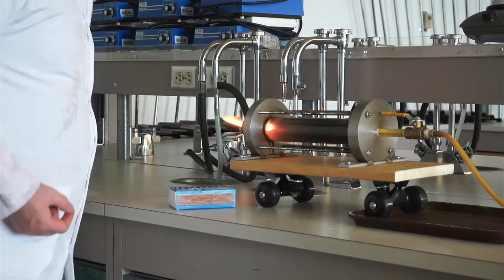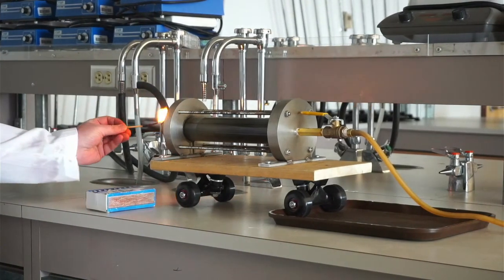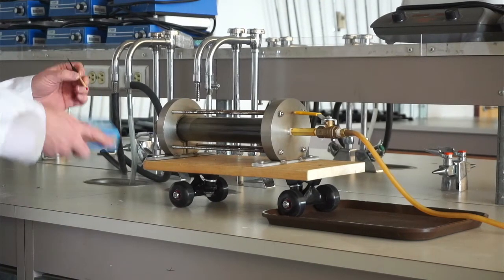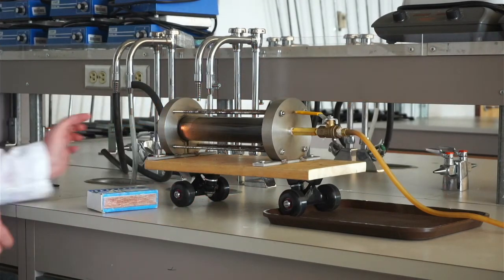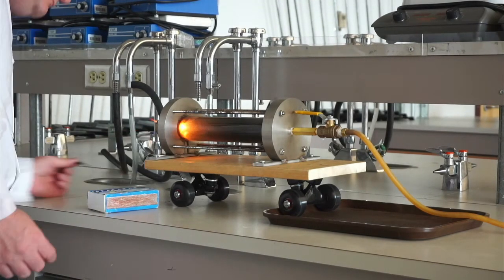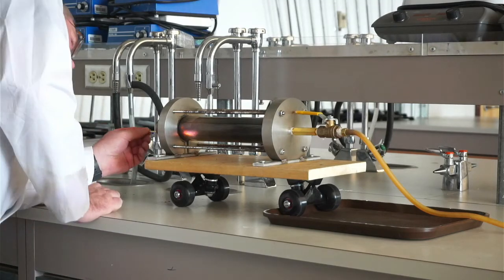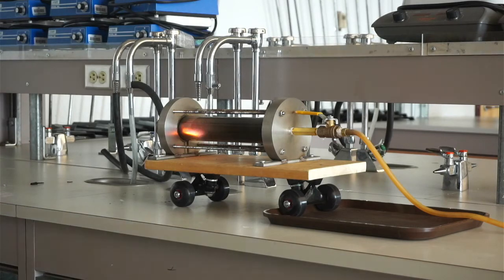Oh, that's hot. Well, it takes a little bit to get it started. The other side. I think that's going to work. Maybe go a little bit further in. There it's going to go. All right, get our stuff out of the way.